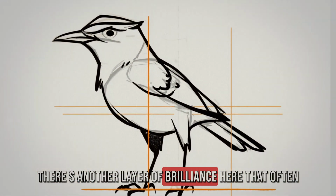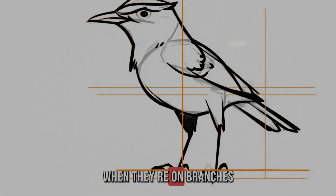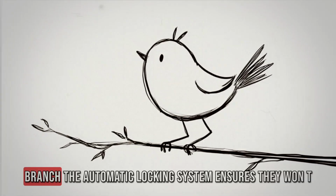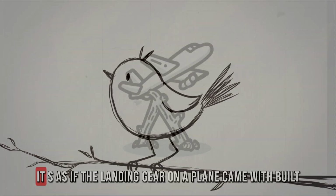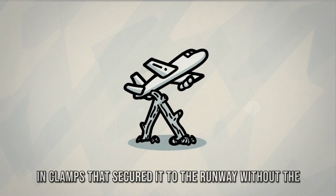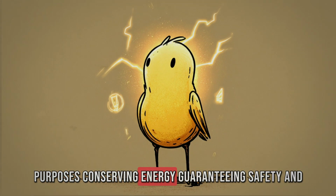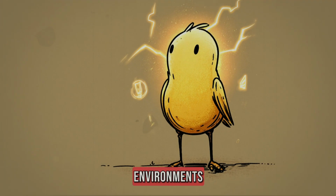There's another layer of brilliance here that often goes unnoticed. Birds don't just perch with this lock when they're on branches. Many species actually use it in flight landings like brakes. When they swoop down and wrap their toes around a branch, the automatic locking system ensures they won't slip on impact. It's as if the landing gear on a plane came with built-in clamps that secured it to the runway without the pilot touching a control. This shows how one simple mechanism serves multiple purposes, conserving energy, guaranteeing safety, and enabling survival strategies across different environments.